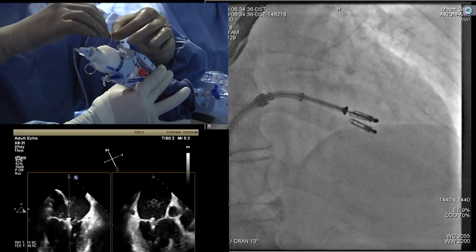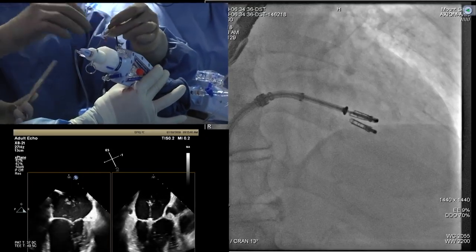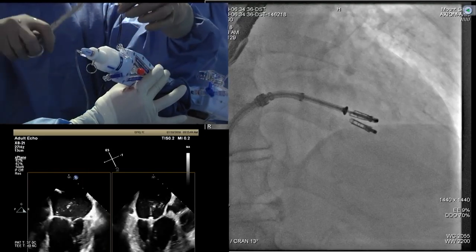What's wrong with this new device system? Why it is like that?